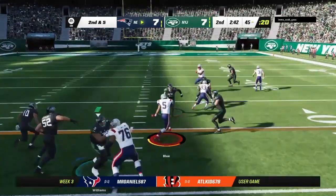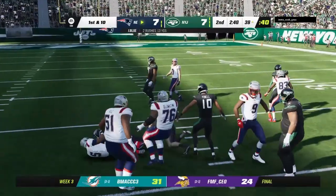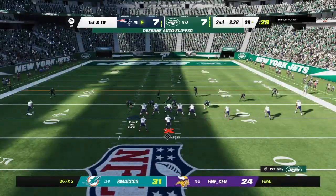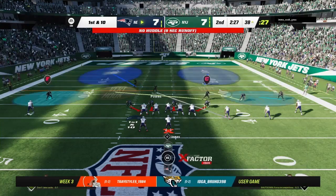And they'll run on the inside handoff. And the stop here will come at the 38-yard line. So here's a first and 10 at the 38.